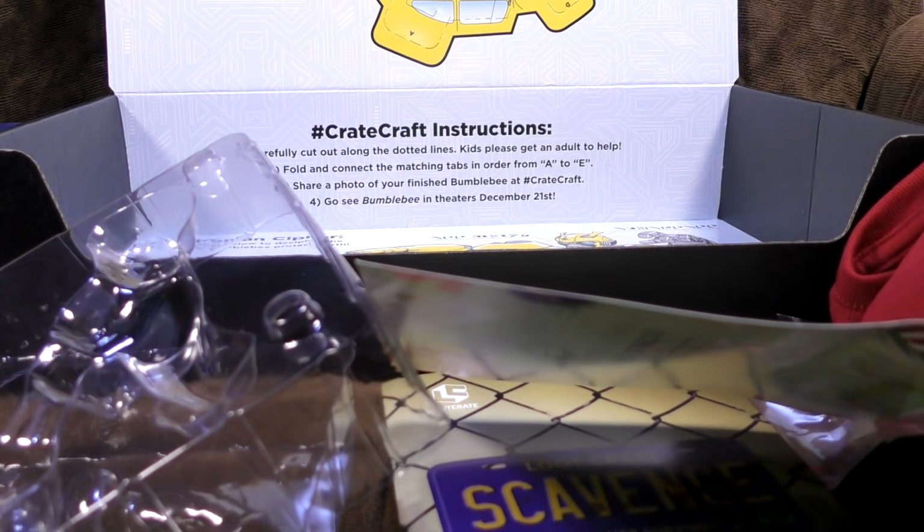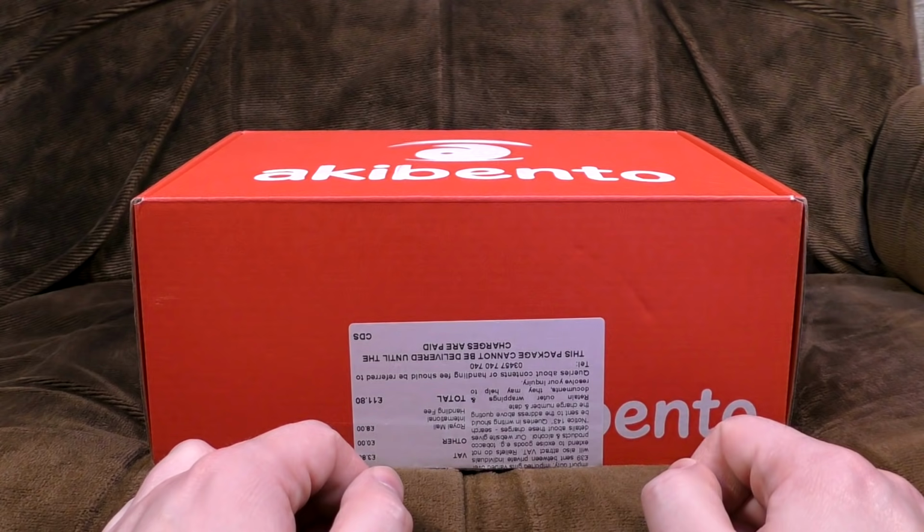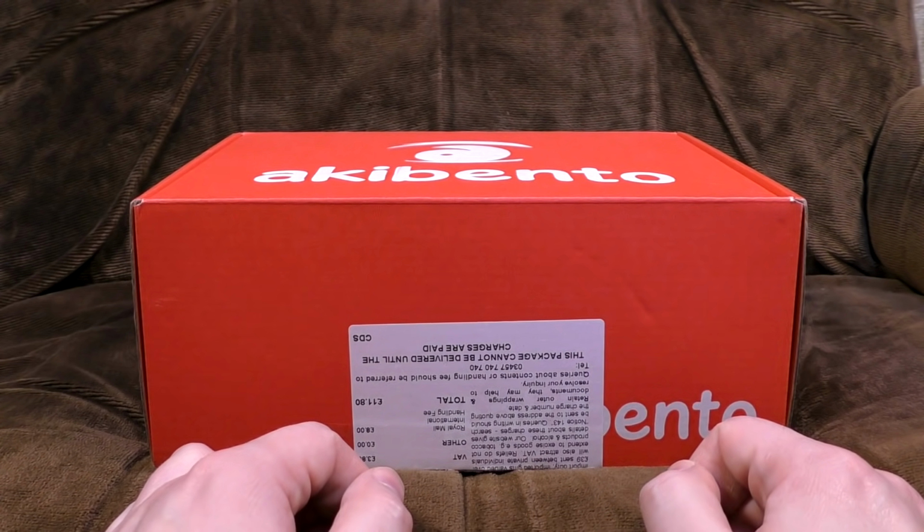I'm going to quickly make the cardboard Bumblebee and see what that looks like. So it turns out I won't be showing you what the Bumblebee cardboard thing is like, because you still really need to cut it out with scissors.